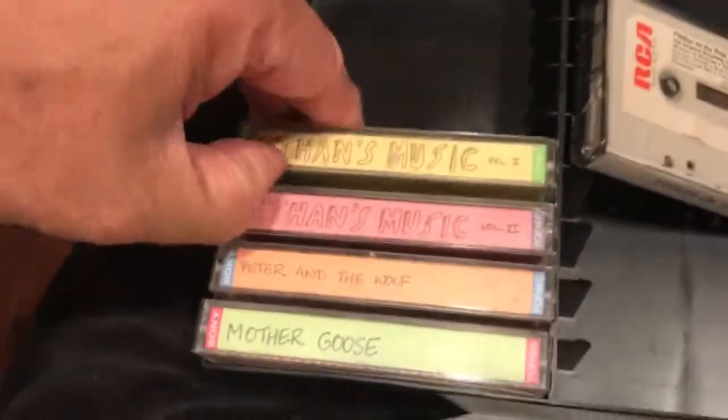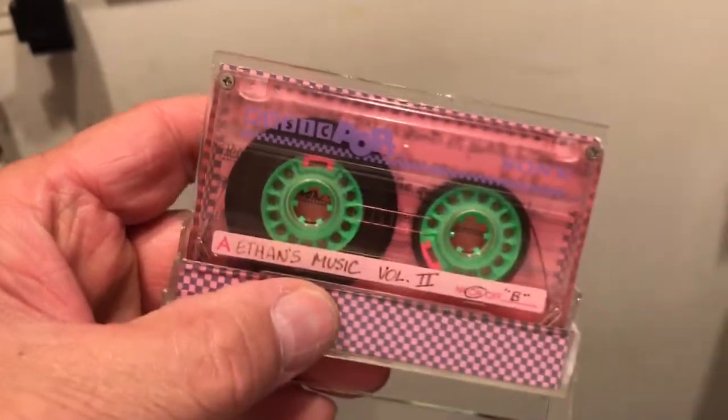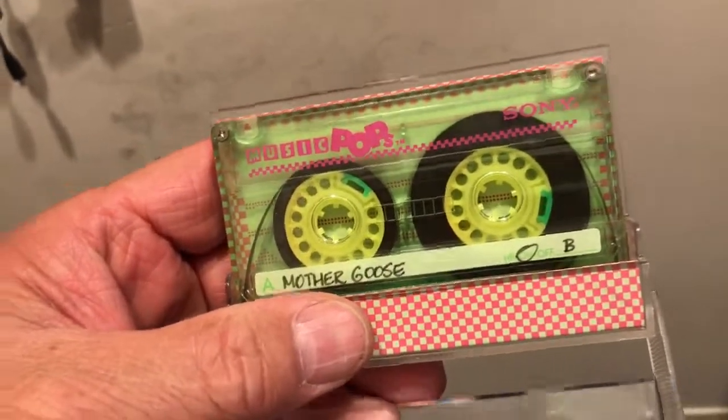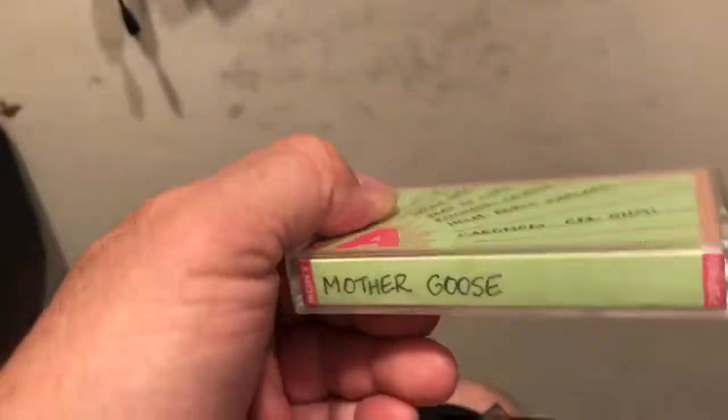I'm torn about these. These are cassettes I made for my son Ethan when he was 2 or 3 years old. Recorded 18 December 1986. And Sony came out with this series of pop cassettes. Watermelon-y looking thing. Here's another one. We used to play this in the car before Julie was born. Here's another cassette. You can see they're very colorful. They came in a block of 4. They're fun to look at. And this one has Mother Goose rhymes read by Cyril Richards, Celeste Holm, and Boris Karloff. It is really cool. I think I'm going to digitize that one. I'm a little surprised I didn't digitize it already.